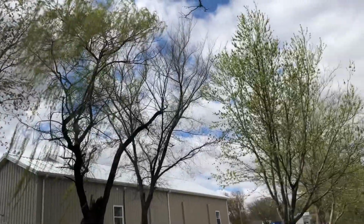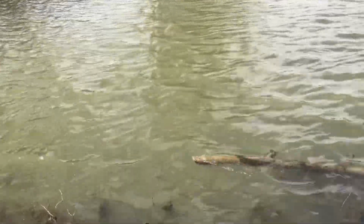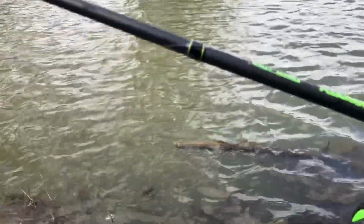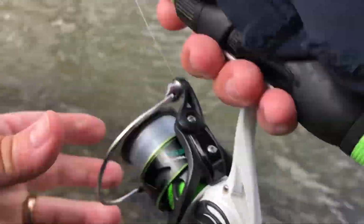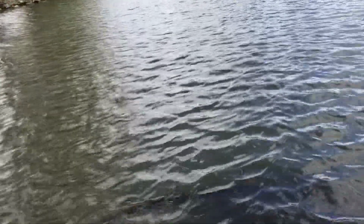And my freaking, oh my gosh. I'm a complete freaking idiot. Should have checked my knot. That'll drive me freaking insane. Should have checked my knot, dude. If an 8-pounder comes up and jumps that thing out, I'm gonna be so sick to my stomach.